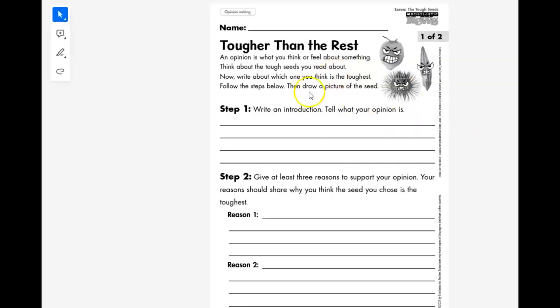Boys and girls, you're going to practice your opinion writing. Please write your first name, last name, and date on this top line. First, you're going to think of what your opinion is. Think about the tough seeds you read about. Now we're going to write which one you think is the toughest. Follow the steps below and draw a picture of the seed at the end.